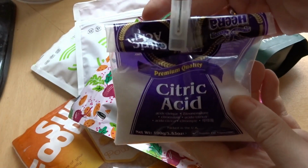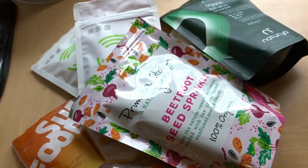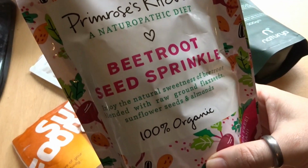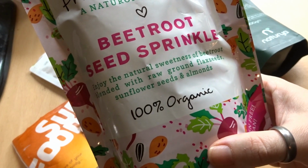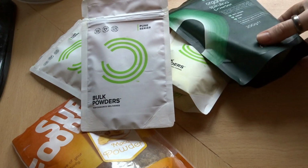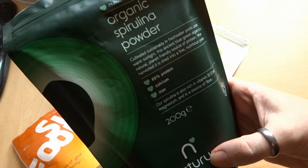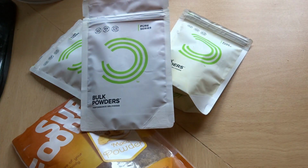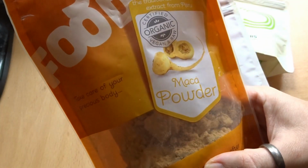Now we're on to powders. So we've got citric acid. I am a big fan of things like lemon drizzle cake, lemon things, but it's got to be sour lemon, and that just helps give it that kick. Primrose Kitchen beetroot seed sprinkle. This goes into smoothies, so everything else here is pretty much like a smoothie powder. If we've just got a plain banana one, we'll pop some of that in. Spirulina, sometimes we have that in smoothies. I've put it in bread as well before, so that's quite a nice all-rounder. It's also nice in ice cream. This is my favourite for smoothies, maca powder.